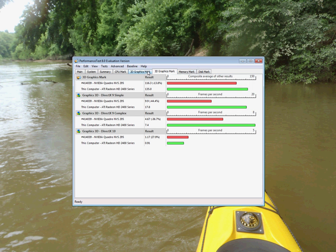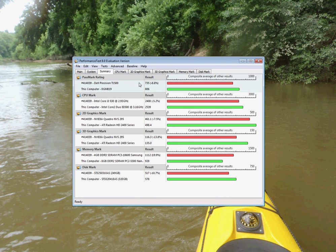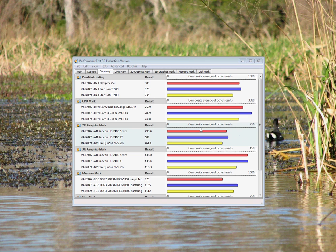So let's see if I can swap out some graphics cards. Maybe stick this card into the other one, see what happens with that. Right now, the PassMark rating for the other one is 735. See if I can bump that up a little bit. So I removed the video card, replaced it with a different one, and now I can see the changes.